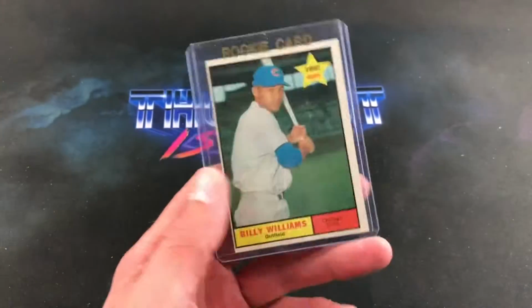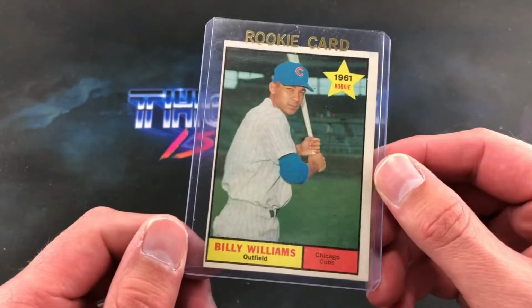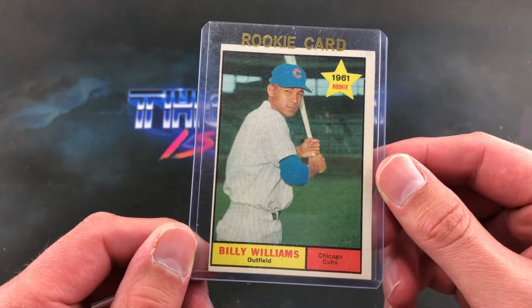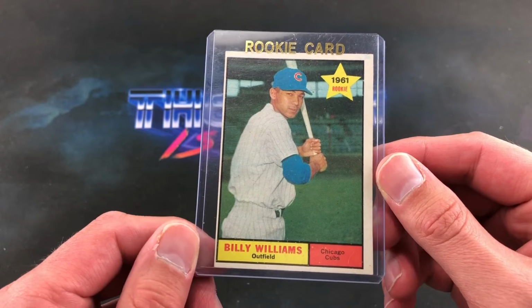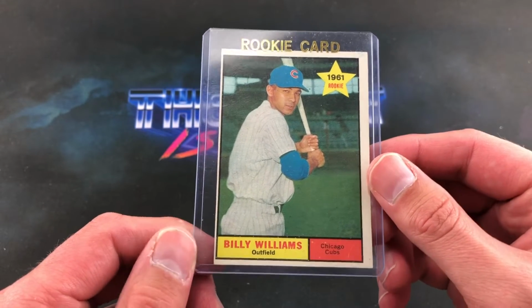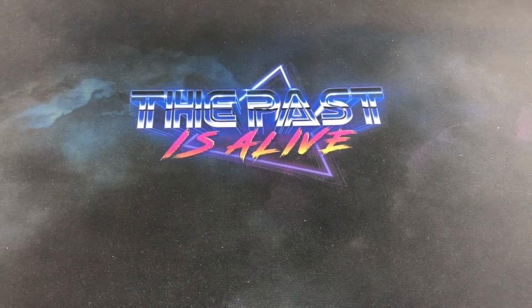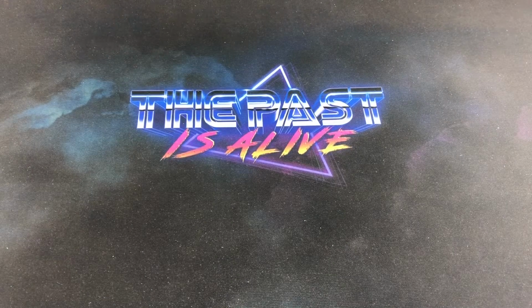Billy Williams, inducted into the Baseball Hall of Fame in 1987, played most of his career with the Chicago Cubs and then finished out with the A's. But one that I don't come across too often, and for $12, not going to pass up the Billy Williams rookie for my PC. And that takes us on to the next item.